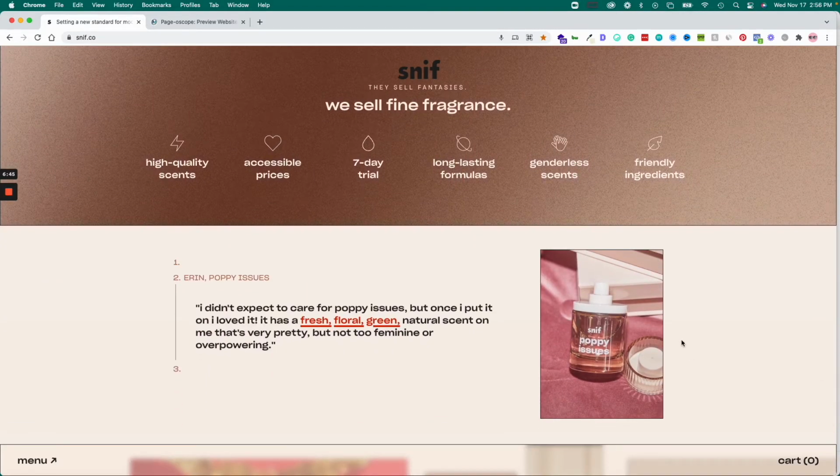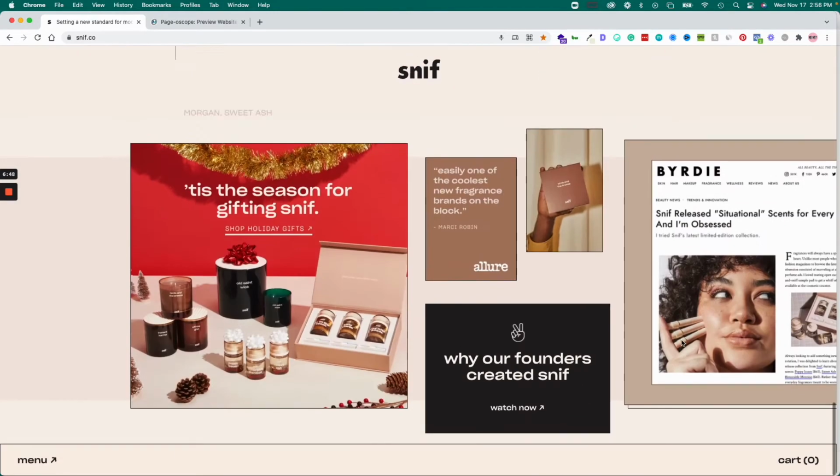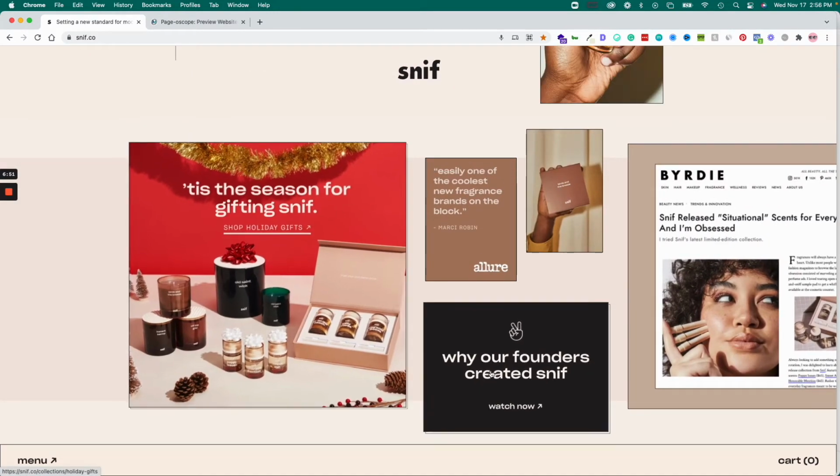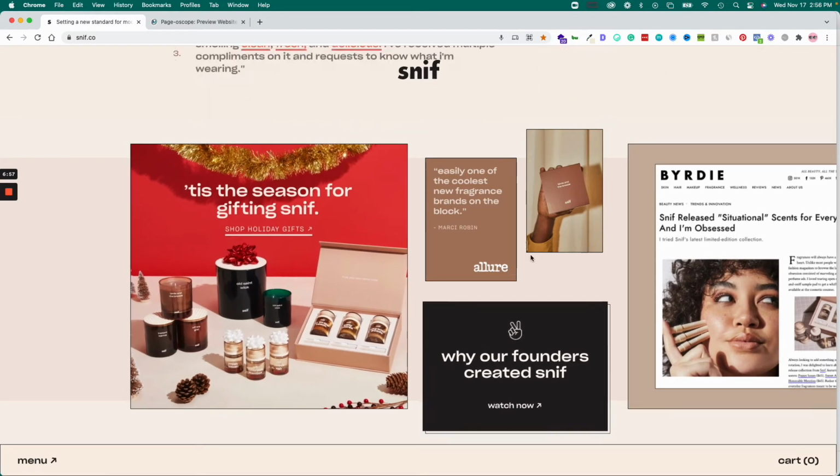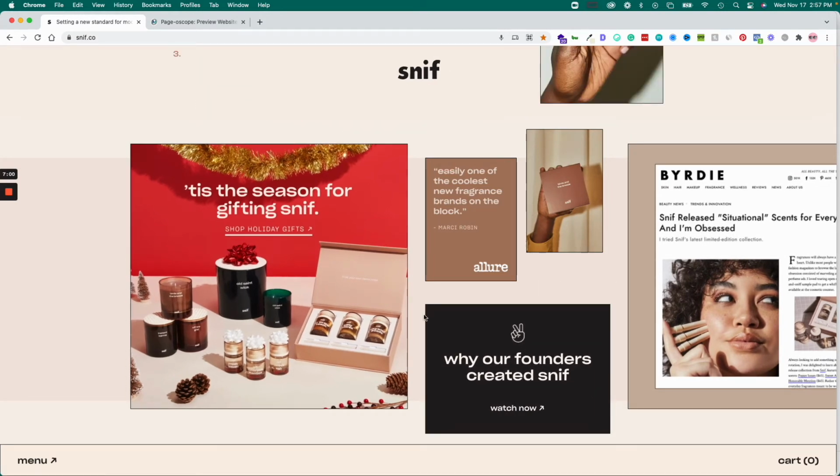Now we have some more social proof testimonials, which is really cool. And this is just really interesting, these little buttons here. So instead of having more sections, they have these little buttons, which is just a really unique take from a design perspective on getting people to click around on the website.